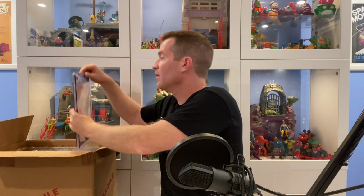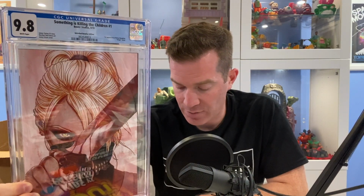And a book I was really excited to get back was the Something is Killing the Children, issue number 1. This is the Unlocked Retailer edition, and this is the Jenny Frison variant. And I bought this book at the time for $75, and at the time it was selling for $225 in a 9.8, and now it's currently selling for over $410. That's a profit after CGC fees of $290.